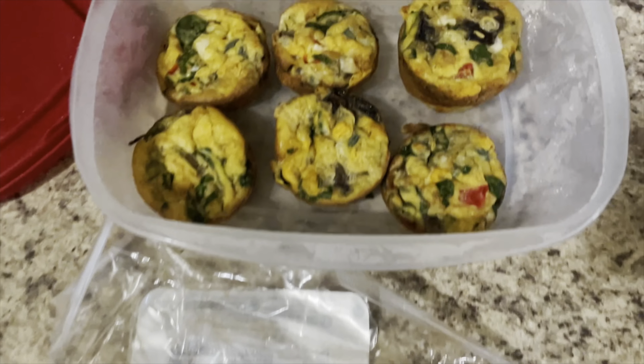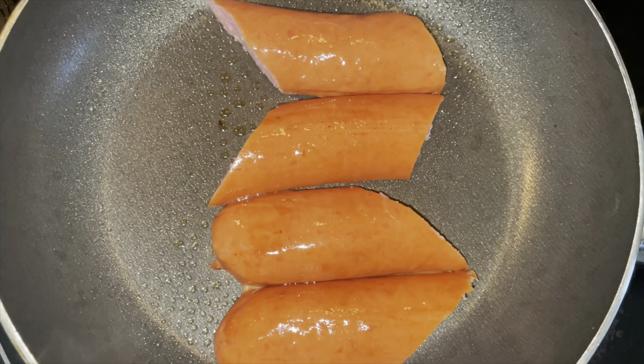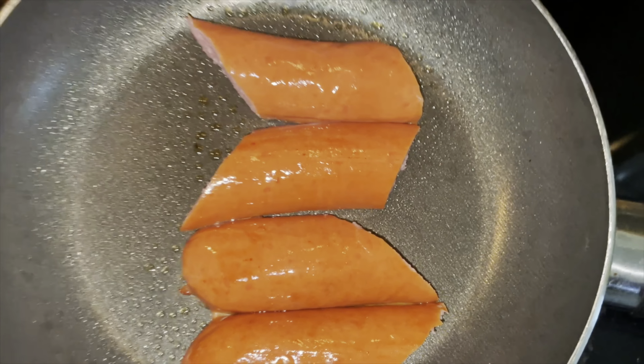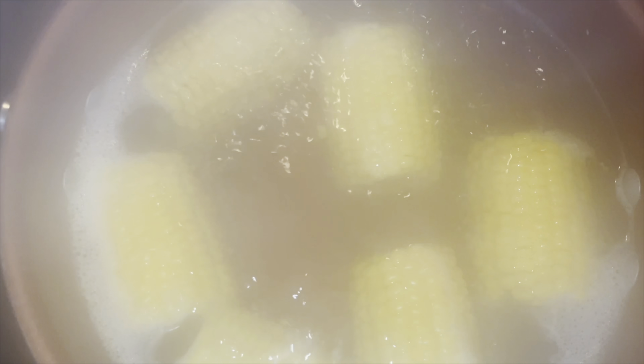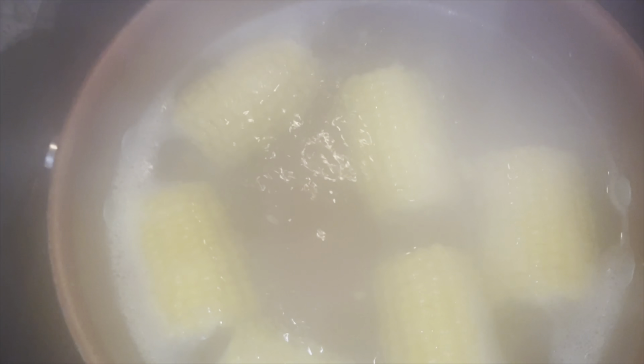High protein breakfast. Okay guys, so here's my sausage cooking, and I also still have my corn on the cob cooking. That's almost done. So yeah guys, I want to get started early with dinner. Like cook the basics first and then get the rest done later on.